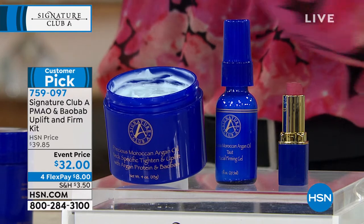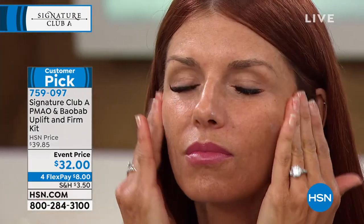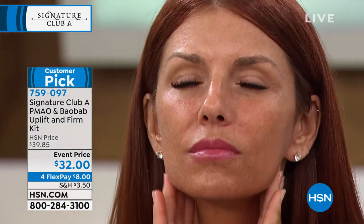This is a very interesting product because, as you know, argan oil is a super, super moisturizing agent. But they found that from the actual nut of the argan, they could make something that would tighten and lift. So we use different parts to create what you're looking at. Because the argan oil goes so well with its own properties, you are getting moisturizing and lifting, which of course is highly unusual.